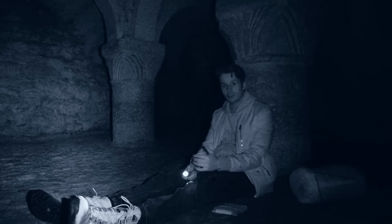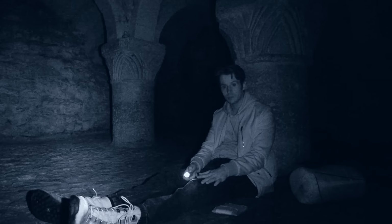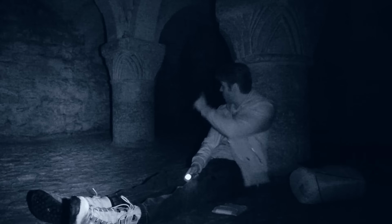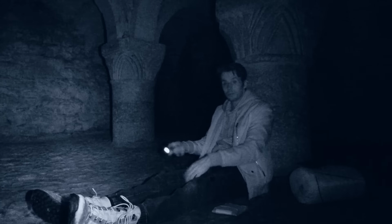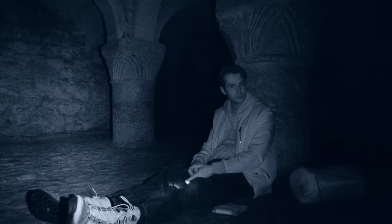When it comes to the haunting in here, it's believed that this is the most haunted part of the entire castle. The most common claim down here is people see a shadow figure in this corner right here. So standing like right there in that corner is where people have seen a very tall shadow figure. I'm telling you guys right now, I have the worst feeling already down here. I absolutely hate this.